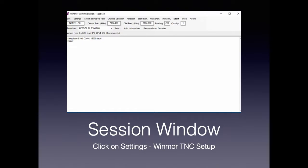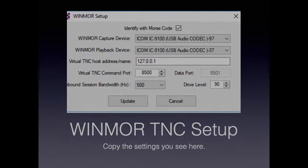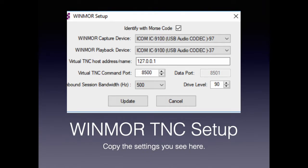So the big thing to note here, under the session, this is what a Winmor session window looks like. And just like we did for VHF packet, for the initial setup, you need to visit settings, and you're going to click on Winmor TNC setup. That's going to take you to this screen, and you'll set your input and output capture device and playback device for your SignaLink or your radio, whichever program you're using. Everything else you really don't need to worry about. Leave the session bandwidth at 500 hertz.